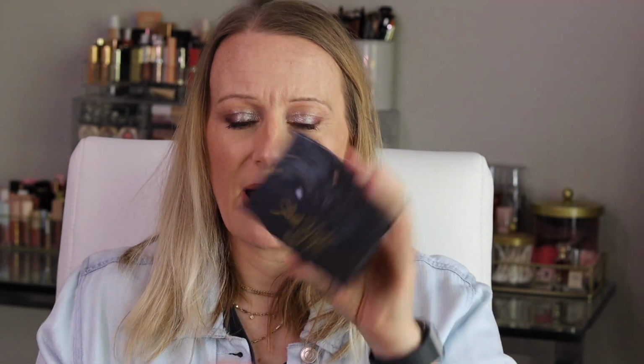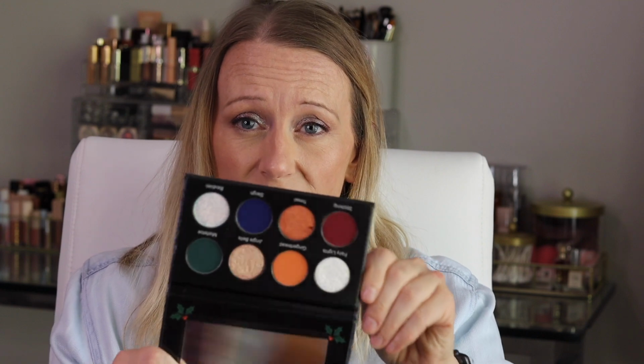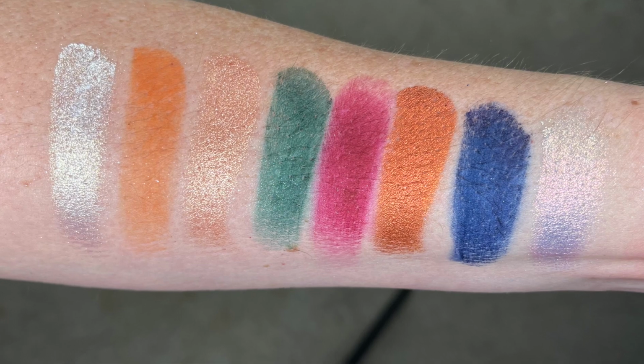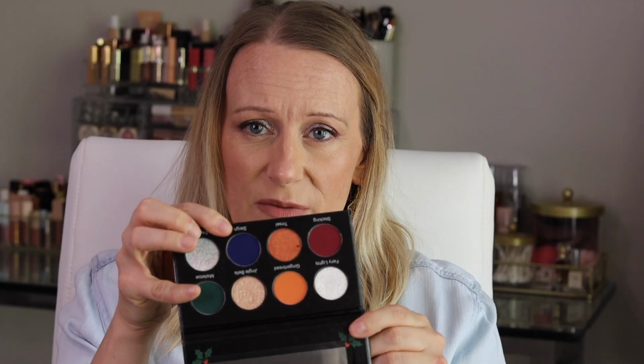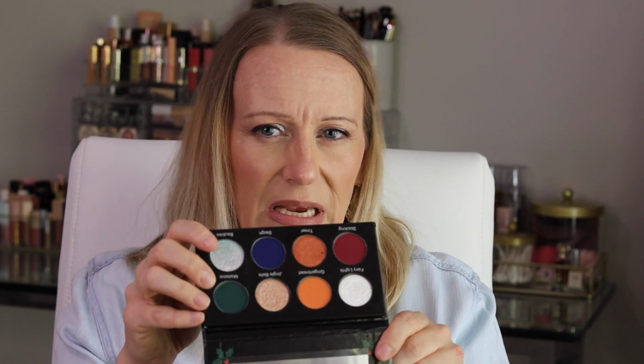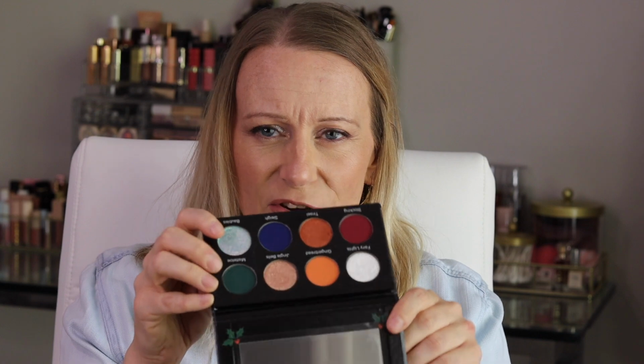This is the Silent Night palette. It is a really pretty palette. The only reason I'm putting this lower on the list is because the majority of these shadows are not colors that I would wear. I'm not gonna wear this color Slay, which is a blue. That's just not my thing. I'm not really into greens like that. I'm more into grungy greens or olive greens or yellowish greens, you know, those tones.